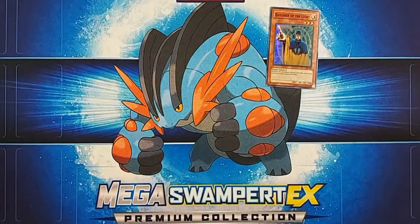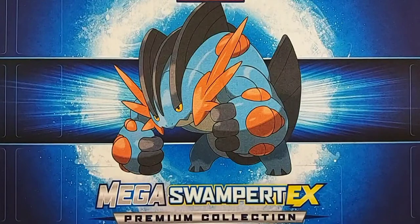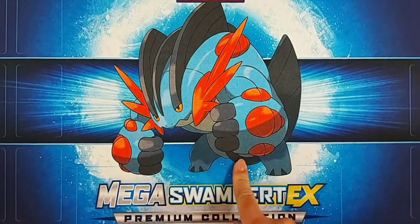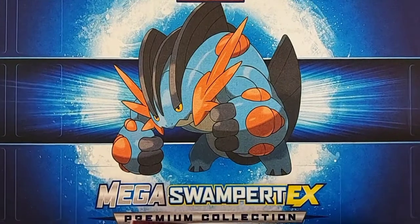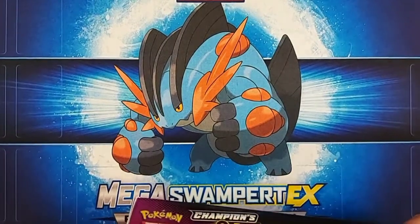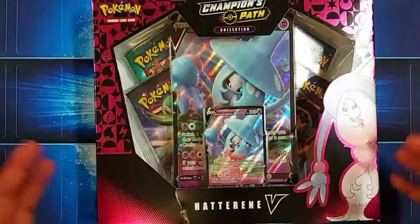Let's move on to the next and last box or pack. There's a reason why this mat is out, guys. There's a reason why. Repeat it once again. I heard Shining Fates came out yesterday. I understand. I'm starting to understand the trend of these Pokemon cards. So I figured, why not?